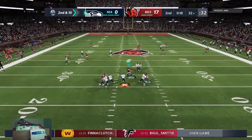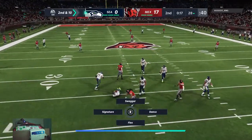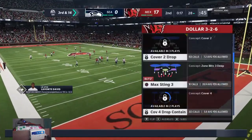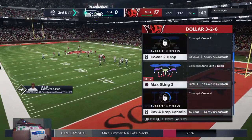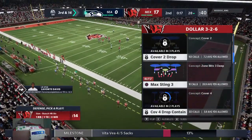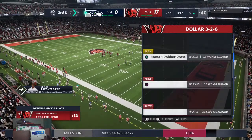2nd and 10 now. Wilson. Pressure comes, and Wilson's going to go down. Now the Seahawks are going to use the first of their timeouts as they'll stop it with 17 seconds to go in this first half of action. 3rd and 14.